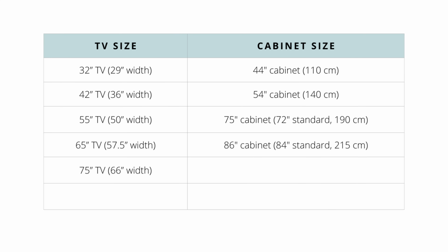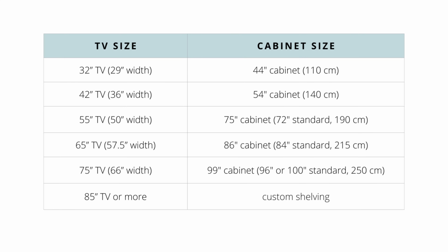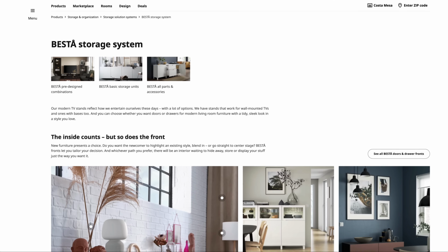For a 75-inch TV, it's 66 inches in width. I would specify a 99-inch cabinet. 96 inches or 8 feet or 100 inches is pretty standard on a console, so you could look for a cabinet size within that range. For 85 inches or more, you're looking at customizing some sort of shelving. I do love a good IKEA hack, and the Besta modular system is really the best out there.